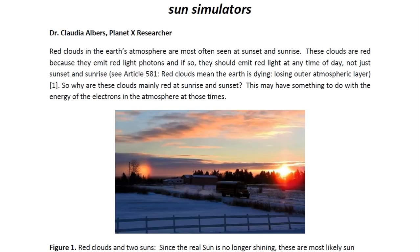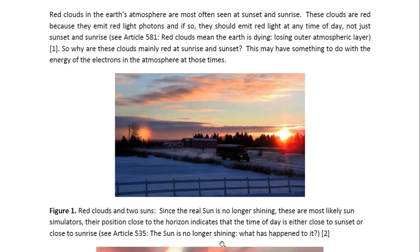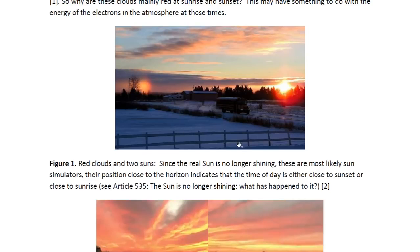This may have something to do with the energy of the electrons in the atmosphere at those times. And here you can see a scene where you can see quite a few red clouds. And it looks like it's close to either sunset or sunrise because the sun, actually the sun simulator here, is very close to the horizon. It does look like there is another one there, and I would think that's another sun simulator. We do sometimes have two sun simulators in the sky. They're both close to the horizon. So that would indicate that they have been placed in that position because this portion of the Earth is supposed to be at a time close to either sunset or sunrise.